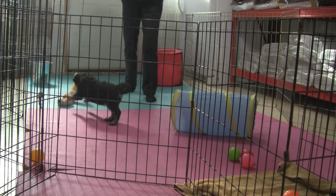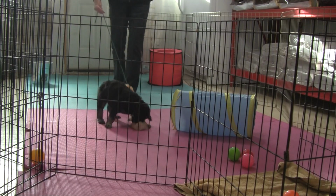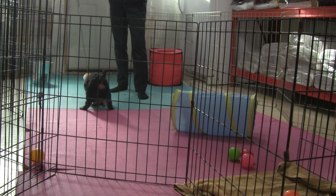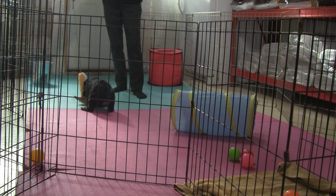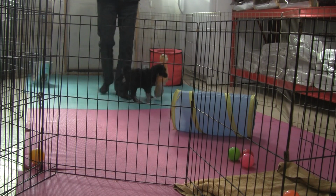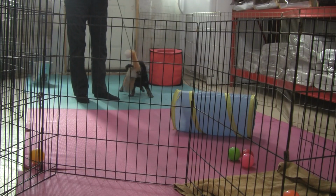So, we do a prey drive test. This is an innate quality. It's just part of him. It's what he's born with. He was very interested right from the start, and he has a fairly high prey drive. When I say that it's innate, it kind of overrides.